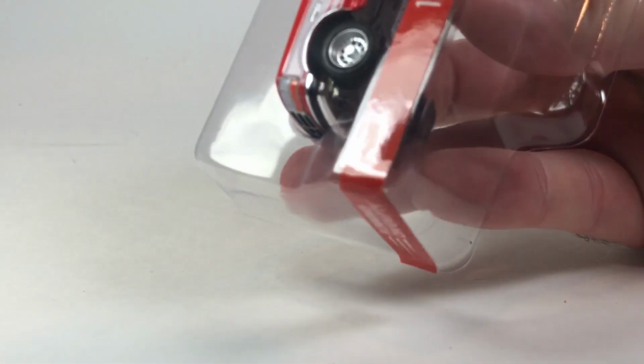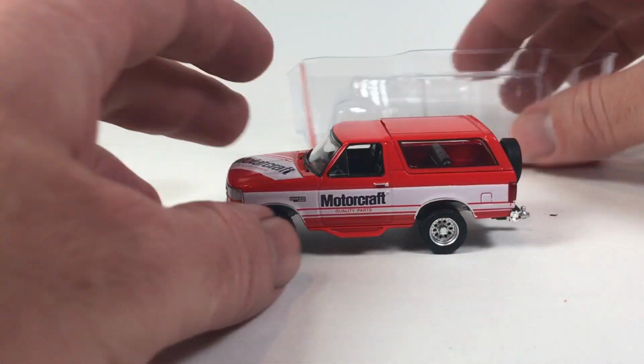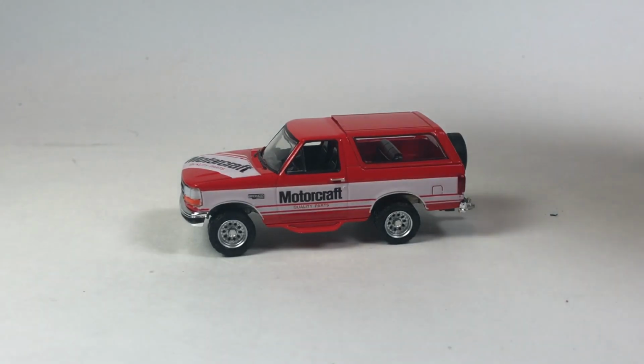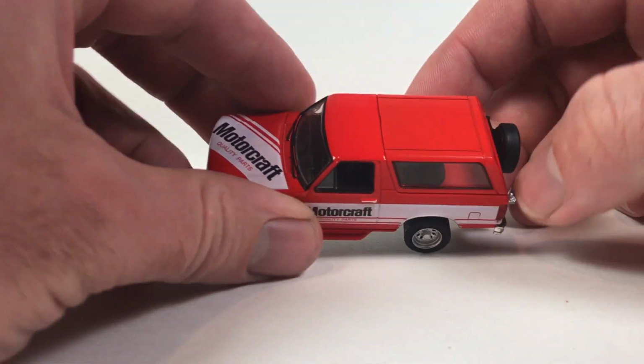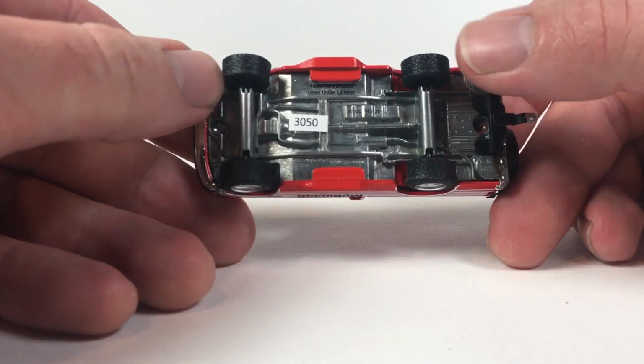All right, so then here is this 1994 Bronco. We're going to open some Greenlight today and take a peek at a couple of items. First being the 1994 Ford Bronco. Brand new casting from Greenlight. This is the first version of it I was able to get. So I figured we'd take a look at it. I thought the top might come off, the back might come off. It doesn't appear to. It is plastic, though. The base is metal, of course, with a plastic trailer hitch. Rubber tires.